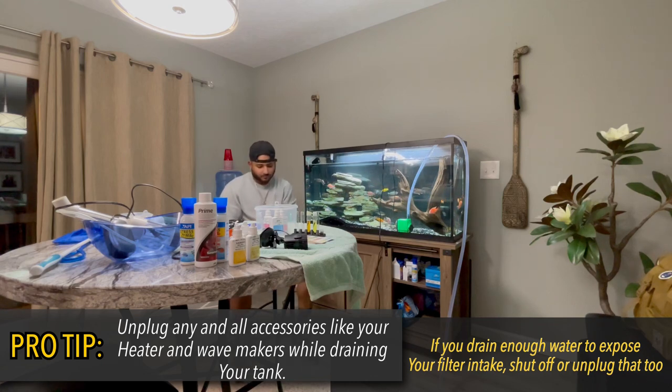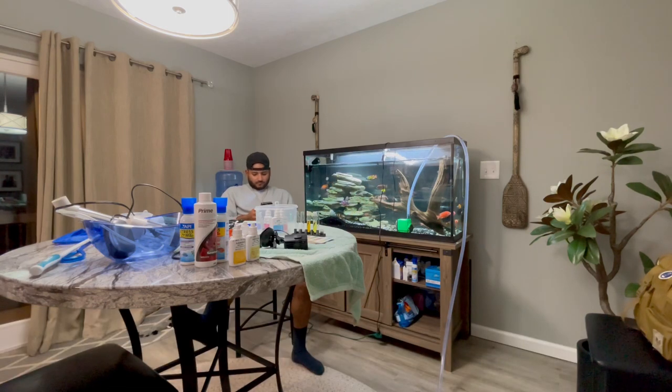Other things you might want to consider turning off, like I do at the top of one side of my tank, I have wave makers. So I went ahead and unplugged that. And for now, I left my filter going. So as you can see on the top center of the tank, there's a pretty good flow coming out from my outflow, which is fine because the intake is still submerged pretty low in my tank. But at a certain point, I'll go ahead and shut that off too, just so that way I'm not creating so much splash.